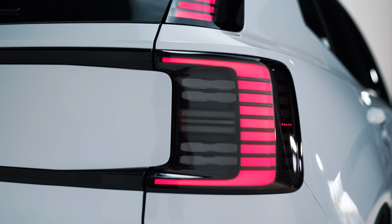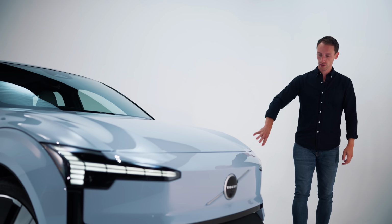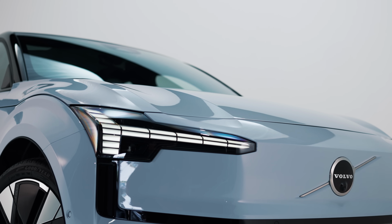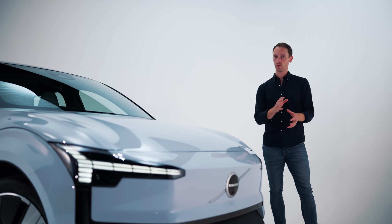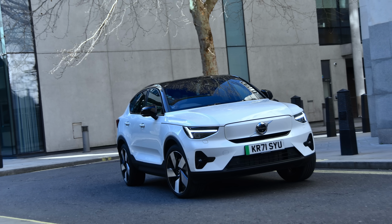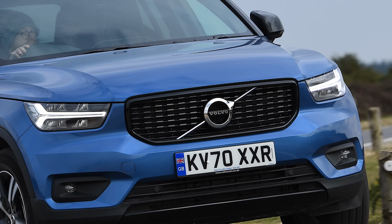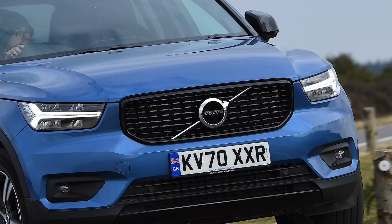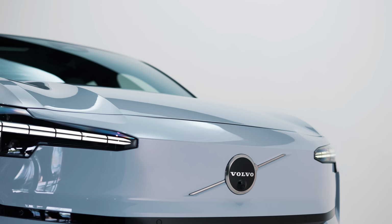And you'd never really guess that this was related to the Smart #1, would you? It's got Volvo's signature headlight design here. It's also got C-shaped tail lights. One thing that does mark this out slightly from other electric Volvos is the fact that the XC40 and the C40 get blanked off grills for the electric versions to make them look different from the fuel-powered versions. But with the EX30, there is no fuel-powered version, so it doesn't get a grille at all.